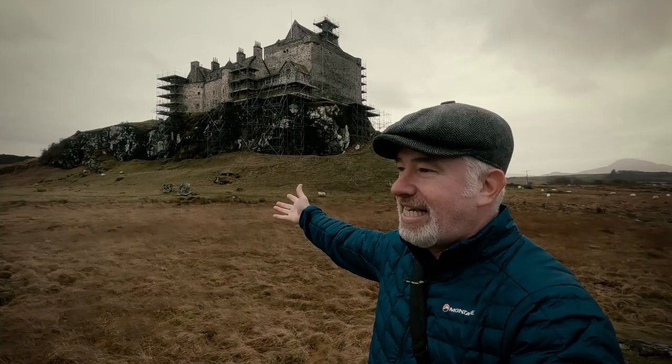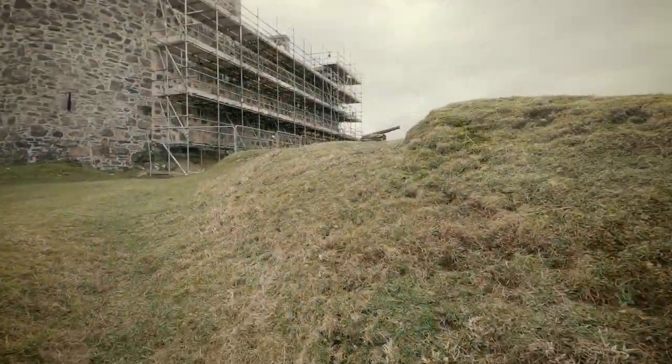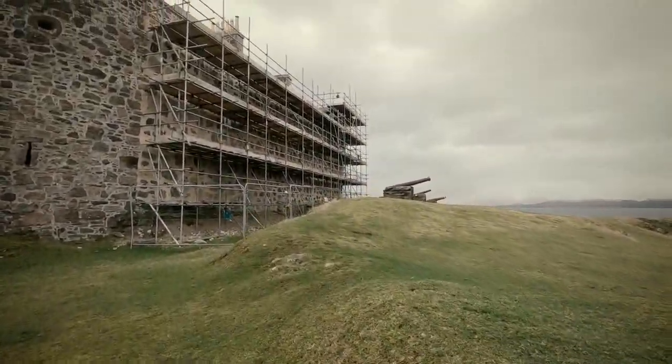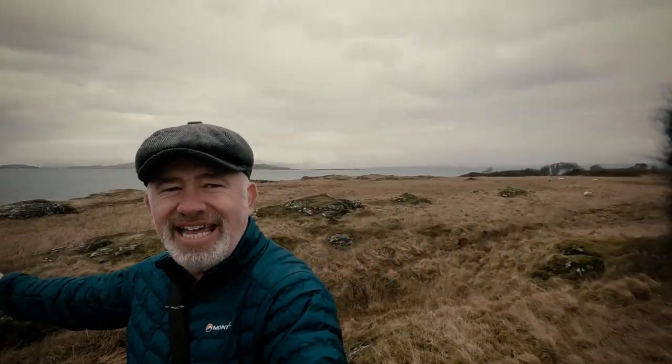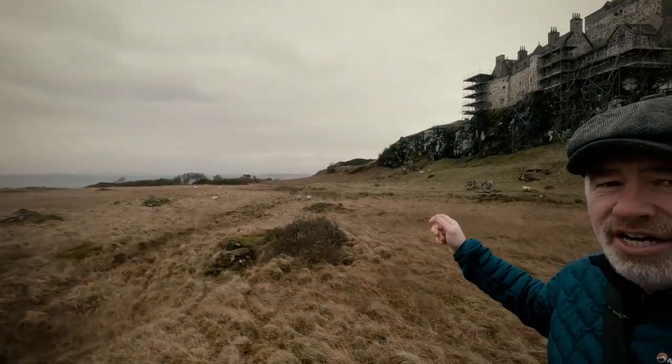Now we've got Duart Castle, I think. Sorry about the pronunciations, but I think it's called Duart Castle. That is up there, lots of scaffolding around it, so it is getting renovated. A bit of a ruin, but it would be pretty good to live there. Look at the view that they get, absolutely fantastic. It's only a small castle, I don't know much about it. Let's get on with this journey around the island and hopefully steer clear of the rain.